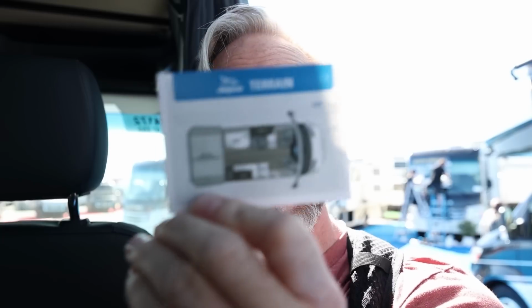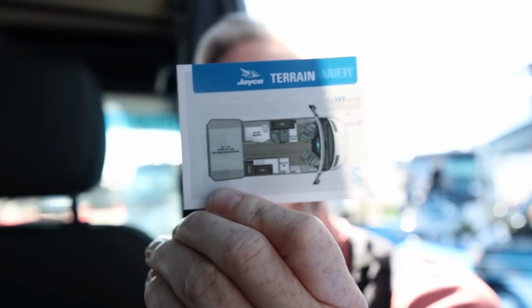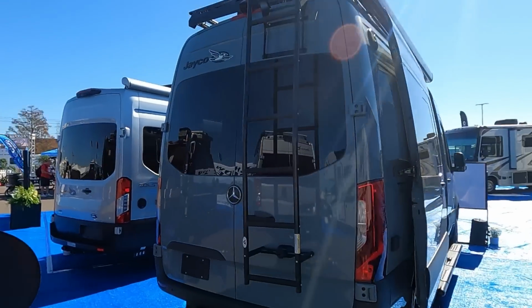All right, so this one is the Jayco Terrain. It's four-wheel drive. And this model is the 19Y. Let's check it out.